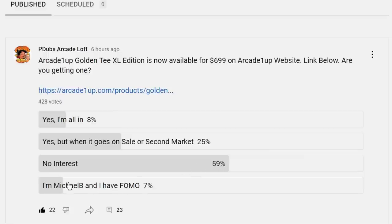And Michael B must have a lot of fake Facebook accounts or YouTube accounts, because 7% of the votes came from Michael B and he admitted he had FOMO for this cabinet and that he wasn't going to be able to pick it up. Love you, Mike. Adjust it. I'm going to take one for the team. I'm going to give this cabinet a shot. I'm looking forward to upgrading.